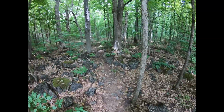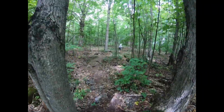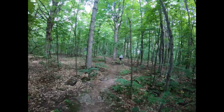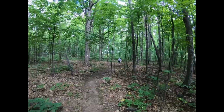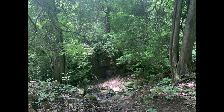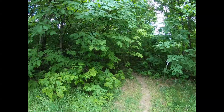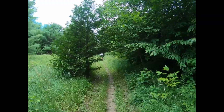A rocky kind of section again, but there's a fence here. And we're going to be skirting along this fence to the right. Now it looks like the trail's opened up. That's good. Finally come out of the woods. Looks like we're out in the open for a little bit.